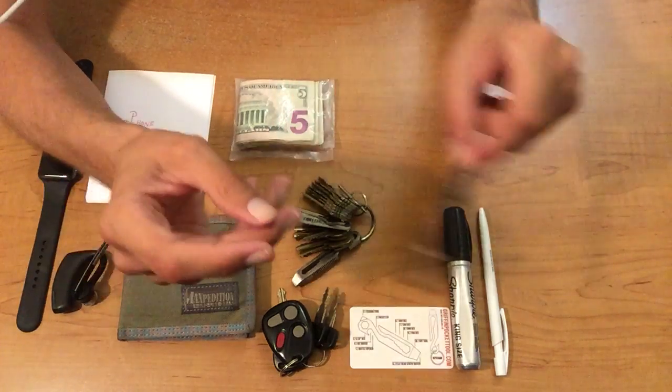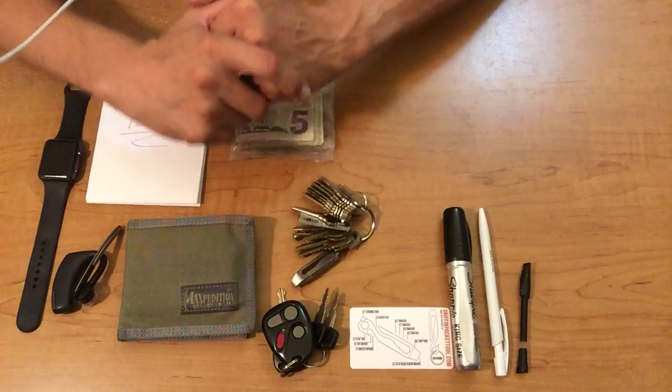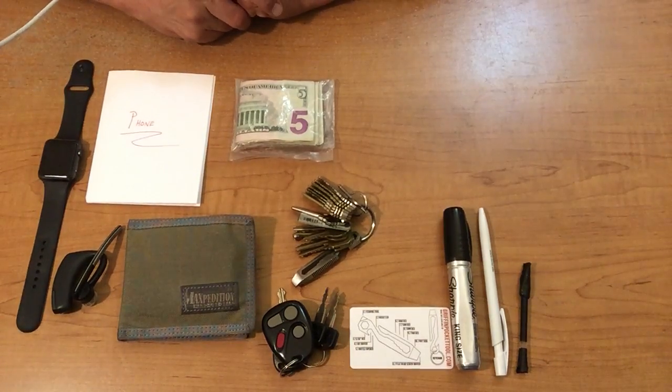The pen that you see that I keep on my keychain, that is the pen that I usually like to keep in my Altoids tin, but I took it out because I actually use it so much that it worked better for me to keep it on my keychain, because my keychain is always with me. My Altoids tin I keep in my EDC backpack.